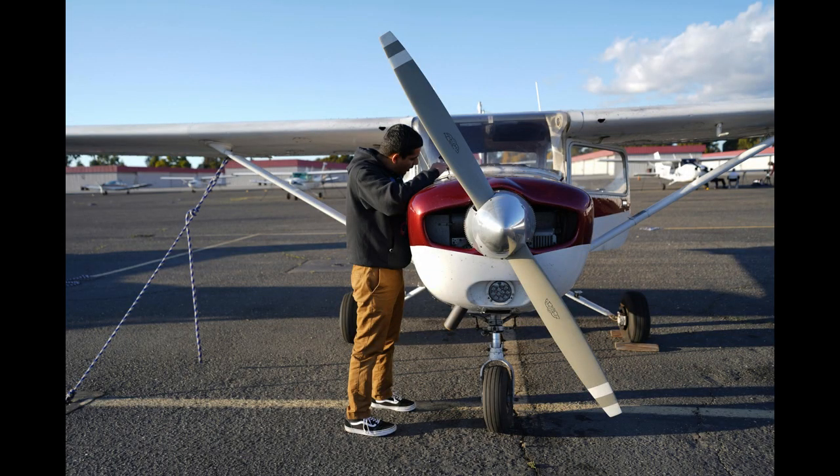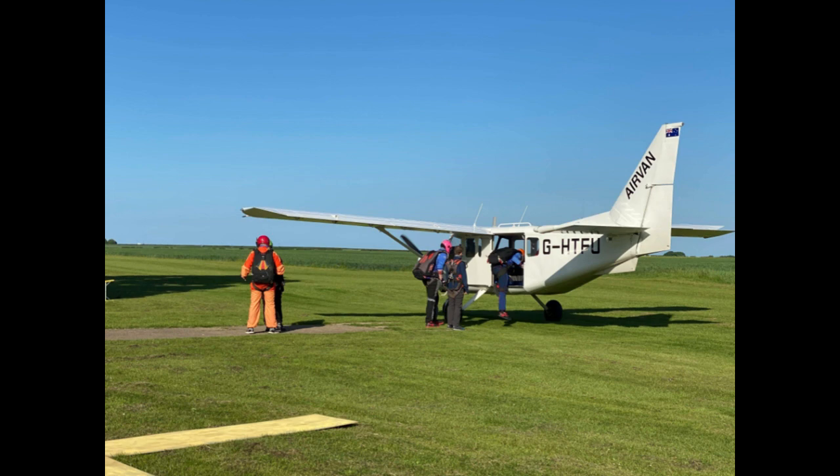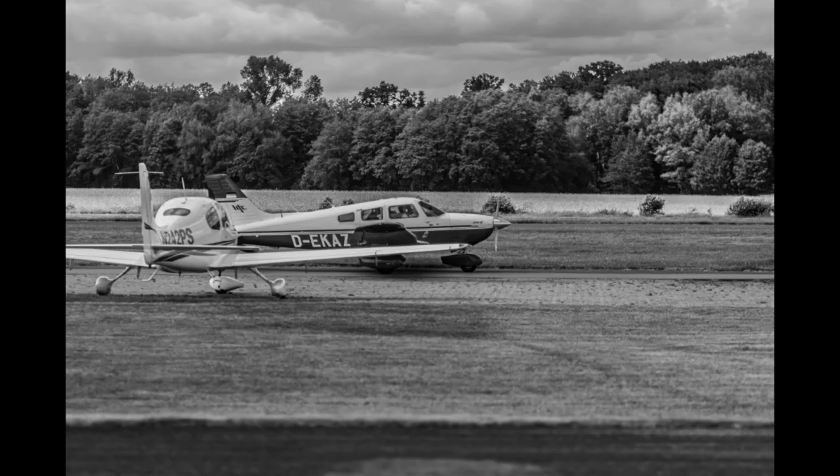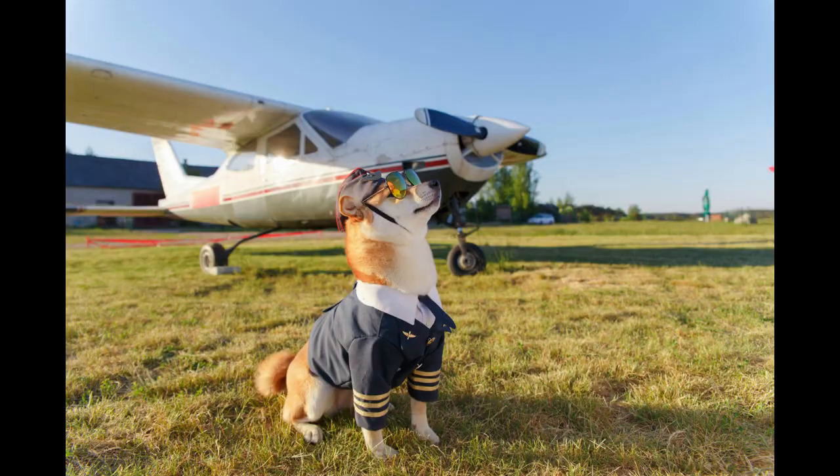Starting an aviation company requires careful planning, dedication, and adherence to industry regulations. By following these steps and staying committed to excellence, you can establish a successful aviation business in a competitive market.